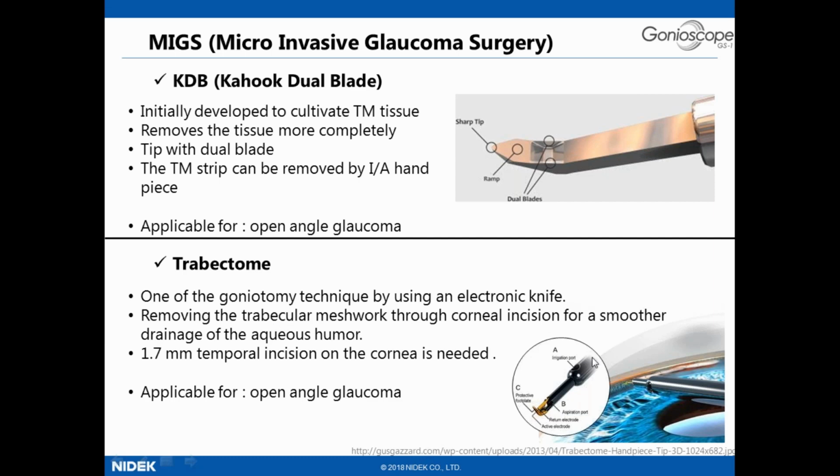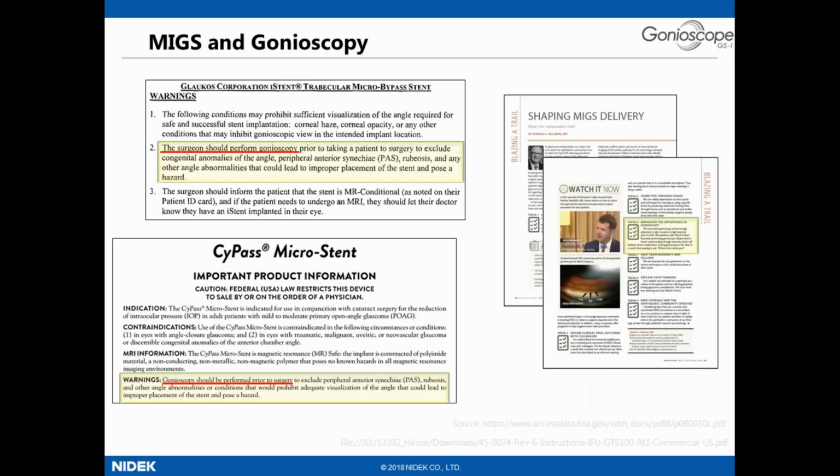For the next one, we have the trabectome, which is a similar concept, a different method. So this one is again a hook that utilizes an electronic knife. Okay, and it will remove again the trabecular meshwork, and it just needs a corneal incision of 1.7 millimeter. So it can be done again together with cataract surgery. And again, we have to see the trabecular meshwork, so it's only for open angle glaucoma. So as you may know, MIGS now is a very common procedure. It's a very popular procedure among not only glaucoma specialists, but also for cataract specialists.